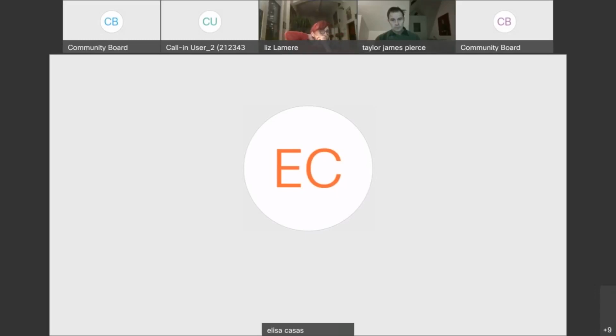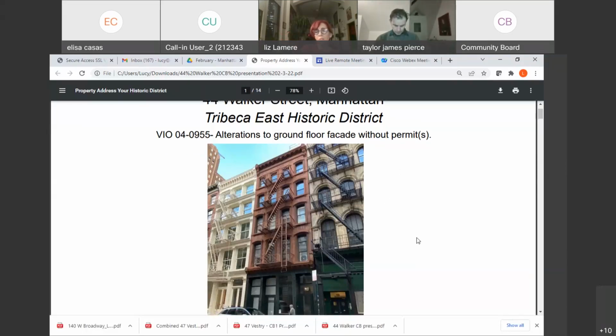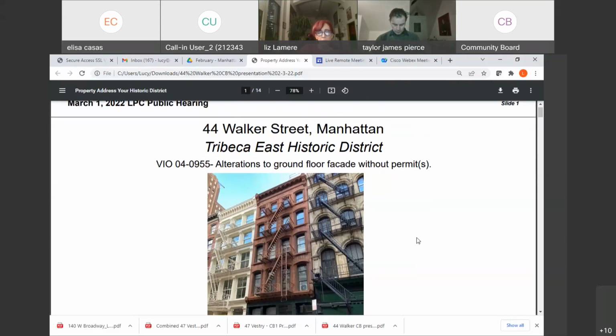Okay, great. So I'm president of 44 Walker Street Owners Corporation. This is a photo of 44 Walker Street. It's the brownstone building with the green first floor.